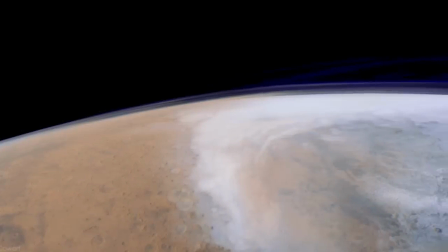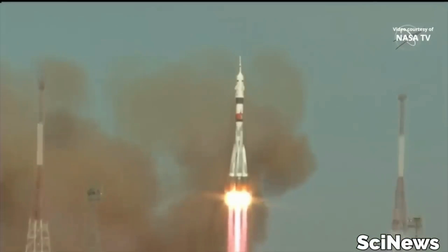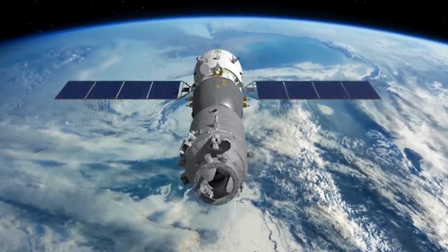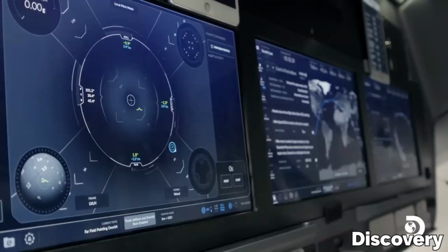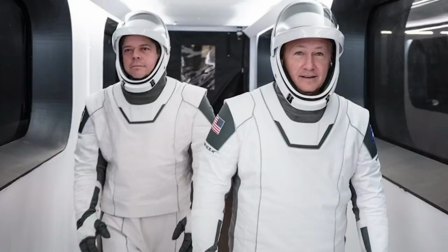One of the proposed solutions to this problem is terraforming, the process of making Mars more habitable by artificially modifying its atmosphere, climate, and surface. Another method is to increase the amount of CO2 in the atmosphere, which would create a greenhouse effect, trapping heat and raising temperatures on the planet's surface. This would enable liquid water to exist on the surface, allowing plants and other forms of life to survive.